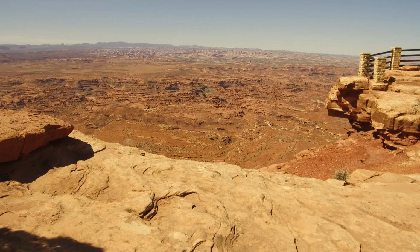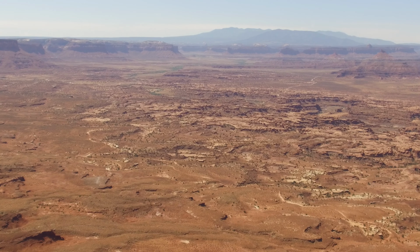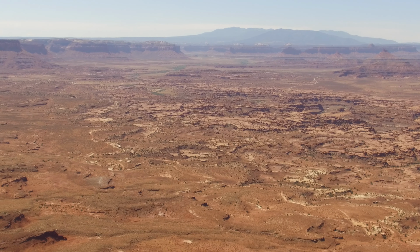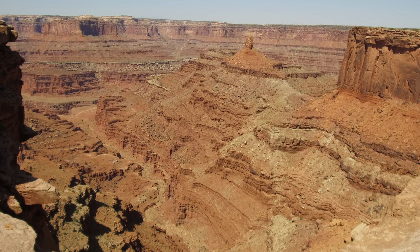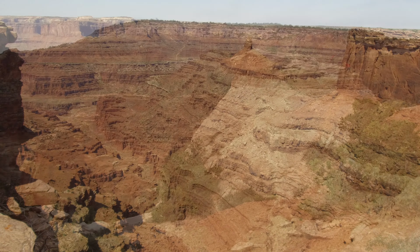Author Edward Abbey, a frequent visitor, described the Canyonlands as, quote, "the most weird, wonderful, magical place on earth. There is nothing else like it anywhere," unquote.